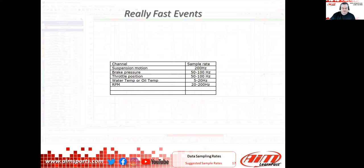So the whole thing I'm trying to convey is that I don't know that there's a magic bullet. There is no magic number. Think about how fast things happen and select your sampling rate accordingly.